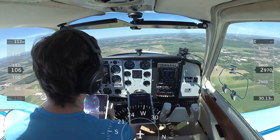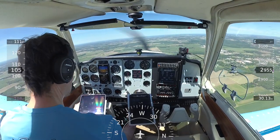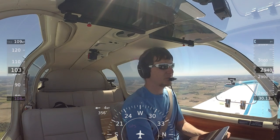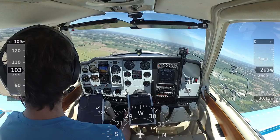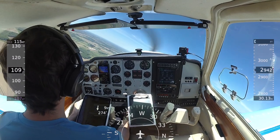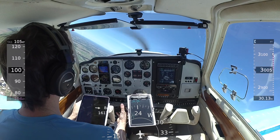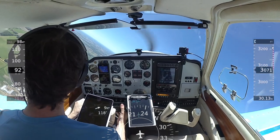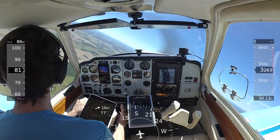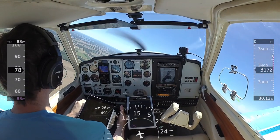So mixture full, props full. Cowl flaps open. Roll into that 30 degrees, roll into about 23. Let that pitch come up. At 90 degrees, I let off on my 30 and I lost my pitch there. I'm definitely rusty on these.